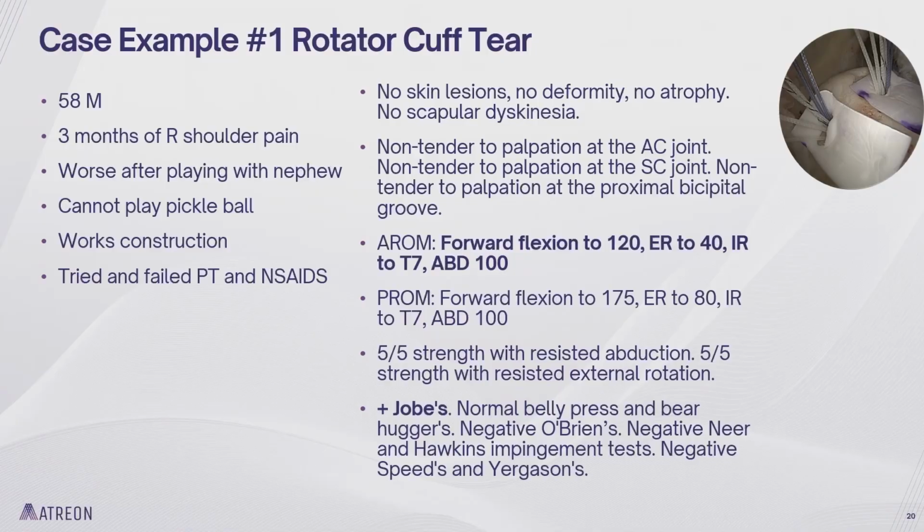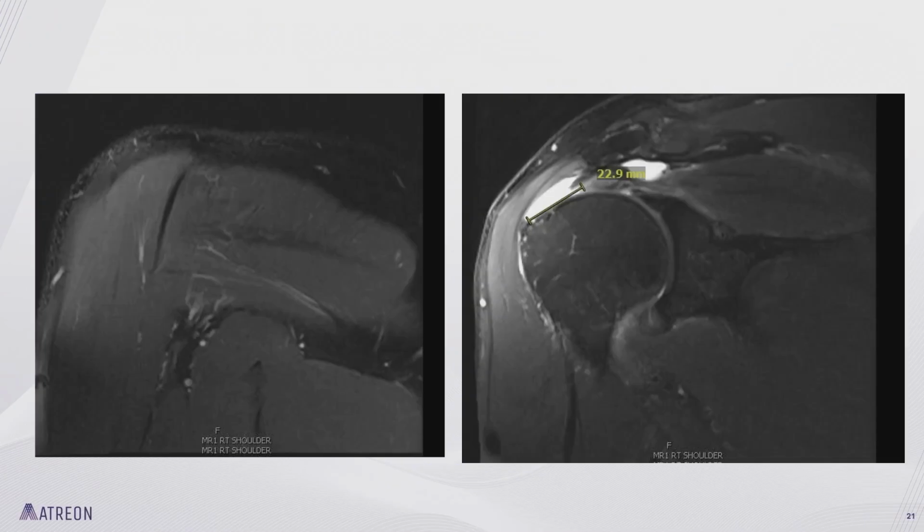This is a 50-year-old male with 3 months of right shoulder pain, worse after playing with his nephew. He cannot play pickleball. He works construction. He failed conservative treatment. He's not pseudoparalytic. He has forward flexion to 120, but he's weak. Jobe's testing is positive. He's got some reduced external rotation, and he's not done well. And here's his imaging. This is a large retracted tear, with 2 centimeters of retraction.